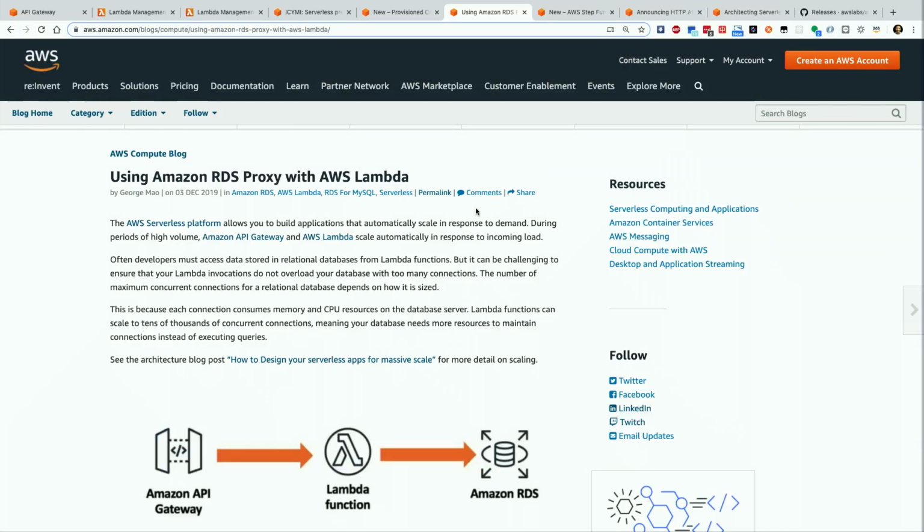So check out the blog post, but basically all you have to do is make one single change. You're going to change the endpoint from which your code connects to talk to the proxy instead of talking directly to your database. That's all you have to do. You don't have to install any APIs, no SDKs out of the box, and no code changes other than that. So super excited about this.